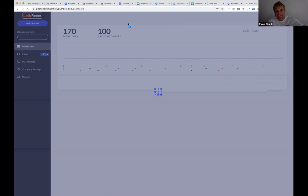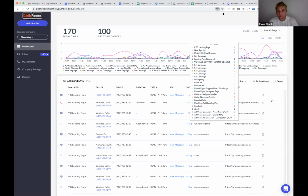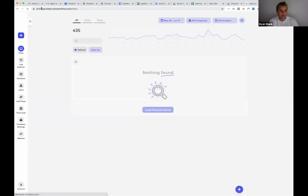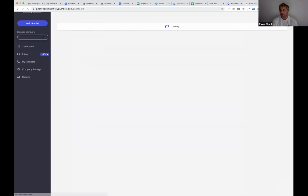So, and again, it's kind of taking us back. So it's like his logo, everything's here, whatever. Let me go to the inbox, strictly plumbers. So it's basically staying like his branding. So on the sign in page, on the sign up page, it's basically like your branding throughout is the white label. Awesome. Thank you.